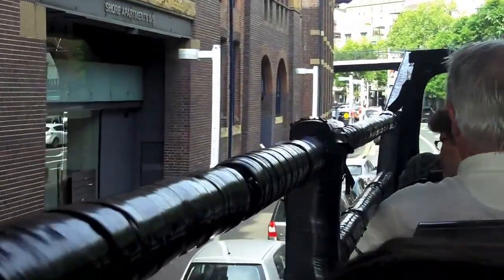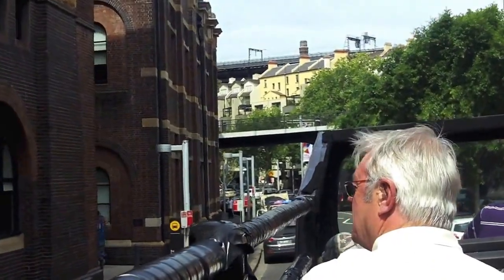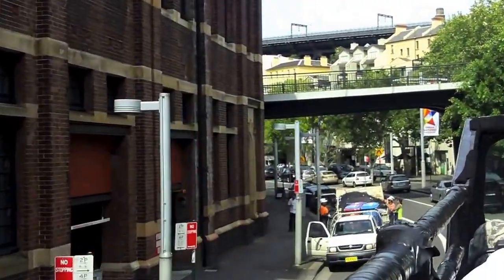An example of this can be seen on our left, where wharves 4 and 5 are now homes to the Sydney Dance Company, the Sydney Theatre Company, as well as the Sydney Philharmonic Choirs.